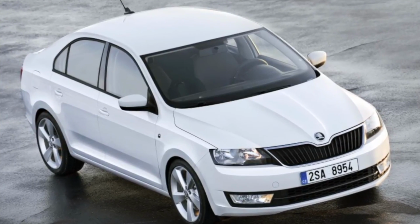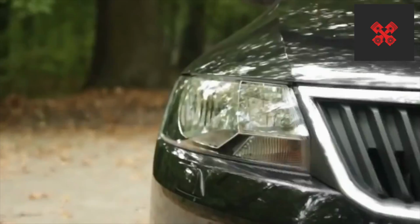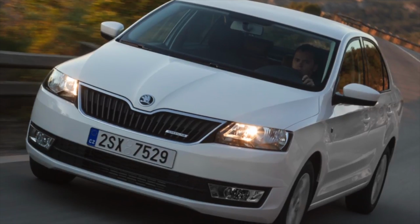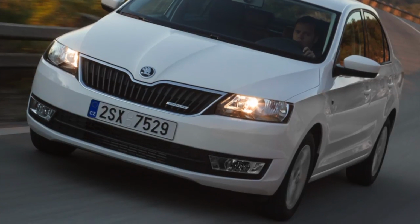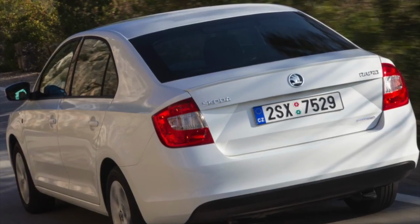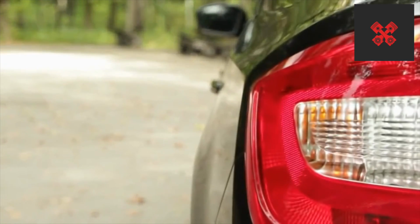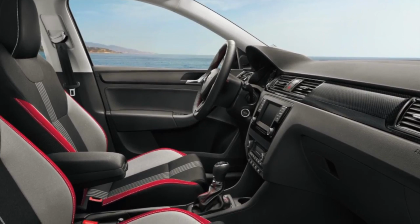The first thing that Rapid users noticed was that the manufacturer was a little cunning about the car's appetites, and it turns out it is impossible to meet the declared 4.9 L per 100 km even on a manual transmission on the highway. The maximum that can be achieved is 7 L per 100 km outside the city and 9.5 L per 100 km in the city. However, fuel consumption is not the worst thing.